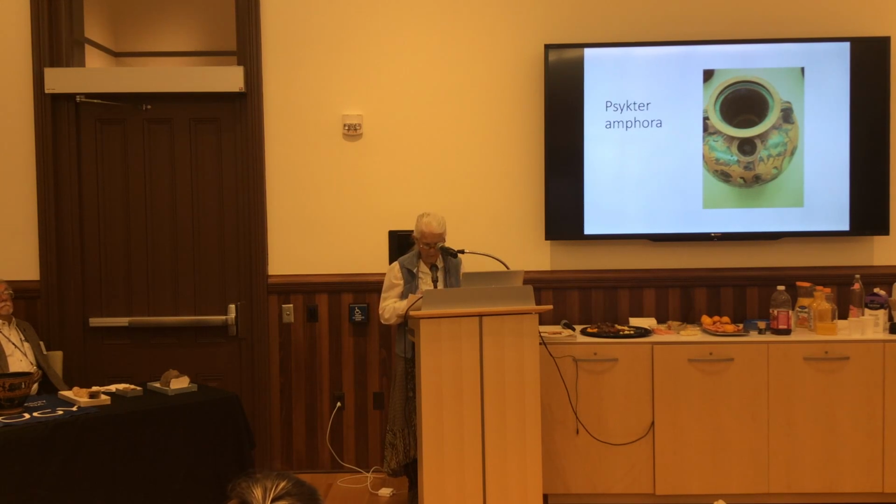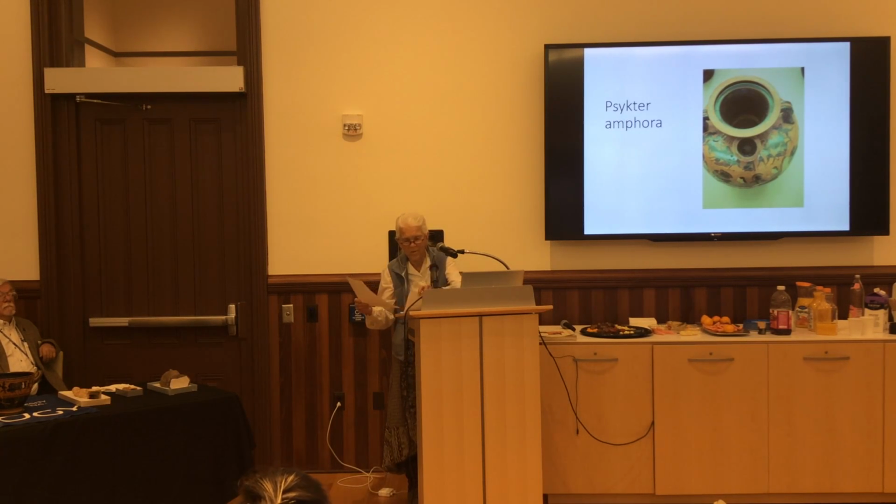And in Boston, there is this psykter amphora. It's a double vase. It's a different type of wine cooler. Notice the small opening in the center of the shoulder in this slide.